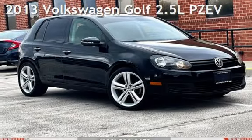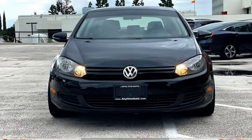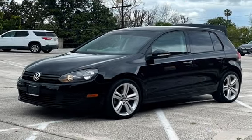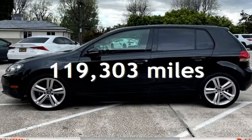Presenting a pre-owned 2013 Volkswagen Golf. This four-door hatchback has a five-cylinder, 2.5-liter i5 engine, with front-wheel drive, and an automatic transmission. This Volkswagen has less than 120,000 miles on the odometer.